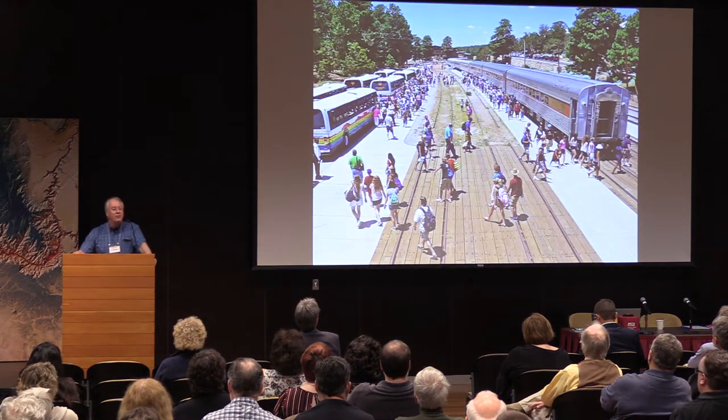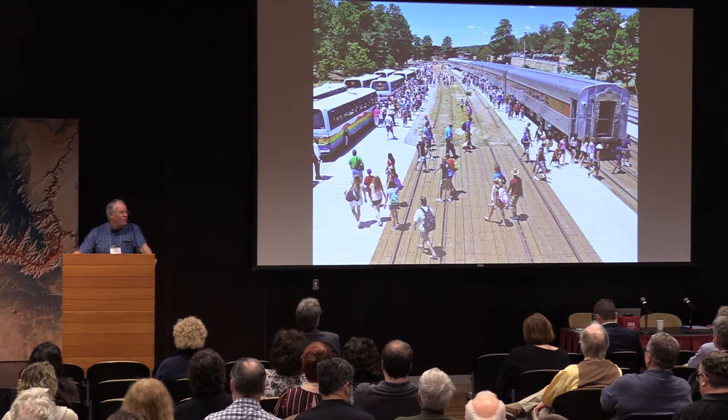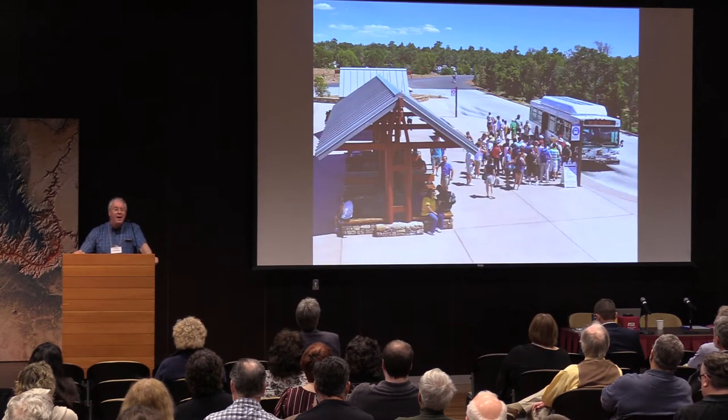There's also the Grand Canyon Railroad that arrives at the railway station near the rim. People disgorge from the train there and have to find where the canyon is in this landscape. Most of us have been there, we know the way, but if you're a first-time visitor, that's difficult. That's where my job comes in, pointing them in the right direction.